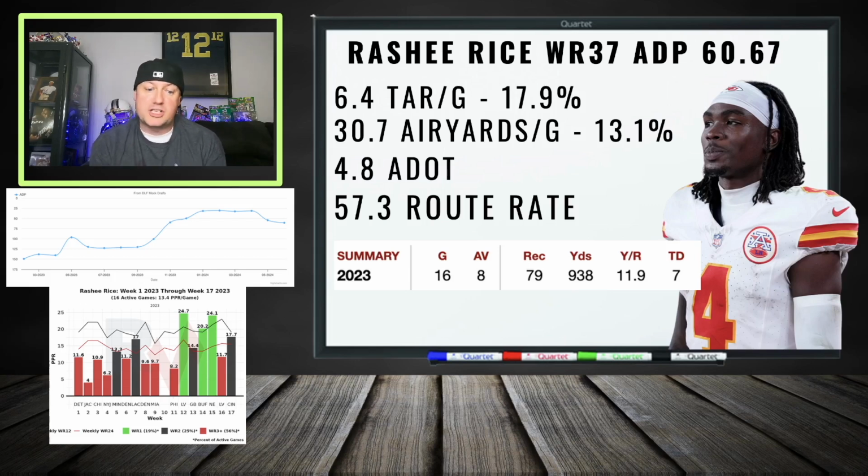Maybe he gets better over time. Look at his production over the back half of the season and that ramp up. That could still be there, even with Xavier Worthy, even with Hollywood Brown. And if we see an increase in his ADOT, 4.8, that's a puke fest. That's a puke fest ADOT. If that increases to like 9, which is still a puke fest, you're saying, hey, this guy's going to be more productive.